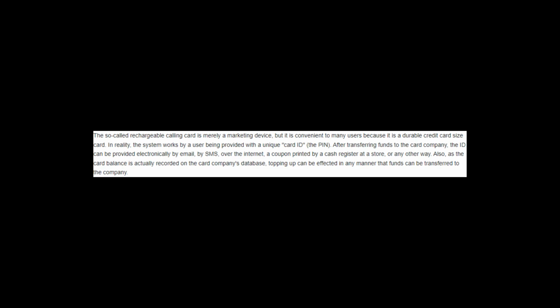When traveling, the user has a list of access numbers for various countries, enabling them to call from any phone in most countries and be able to top up the card. The so-called rechargeable calling card is merely a marketing device, but it is convenient to many users because it is a durable, credit card size card.